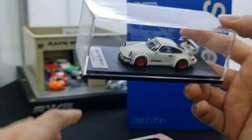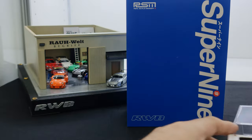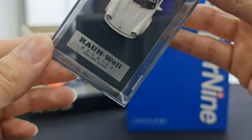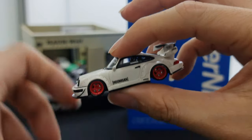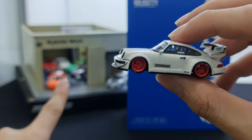Okay, so pretty standard packaging compared to the SuperNine. We'll take a look at that later. So these are all limited to 300 pieces per variant. Up until here, I did a bit of a shortcut, so I've already removed one from the base. So this one is my own, will go into my own collection.